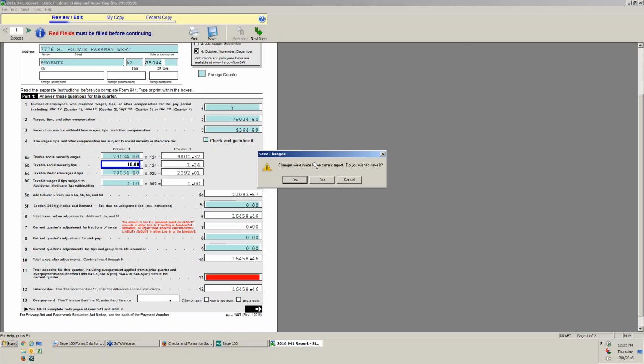So I would have the options to save if I wanted to save this and come back to it later, but I'm just going to tell it no, that I don't want to save it.